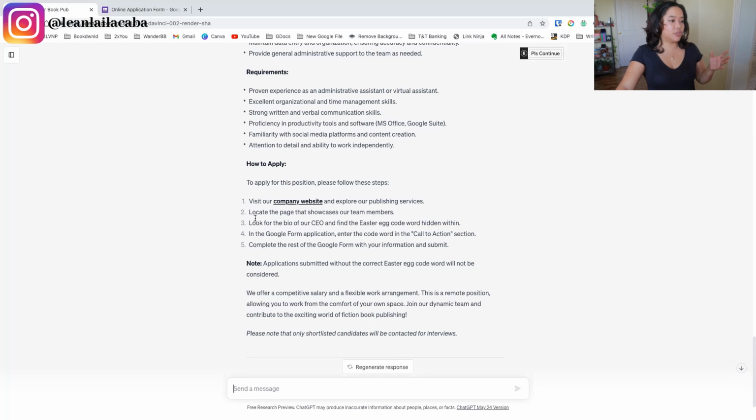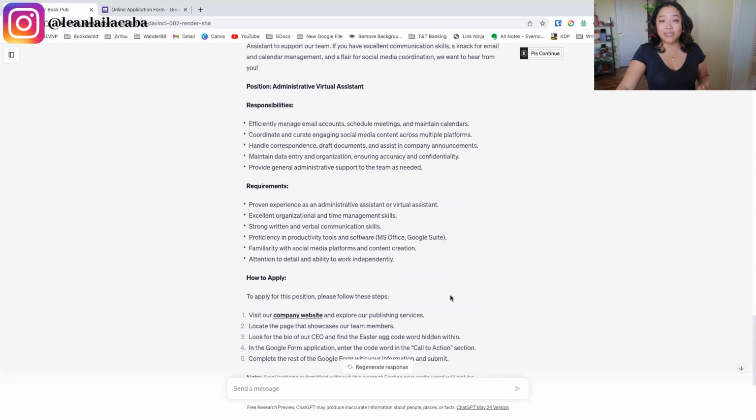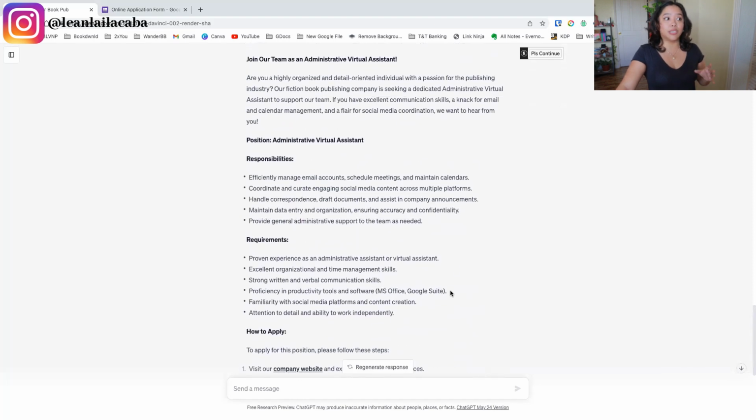Look at the page, look for the bio. In the Google form, enter the code call to action section, and then complete the rest of the Google form with your information and submit. So that's how quick and easy it would be now for ChatGPT to just create your job ad. You don't have to write it yourself. Again, modify and customize this to what makes sense to you and your business. That way, when they actually apply, it is coming from you as the person who is hiring.